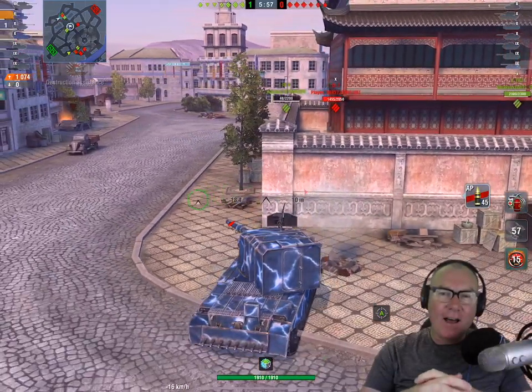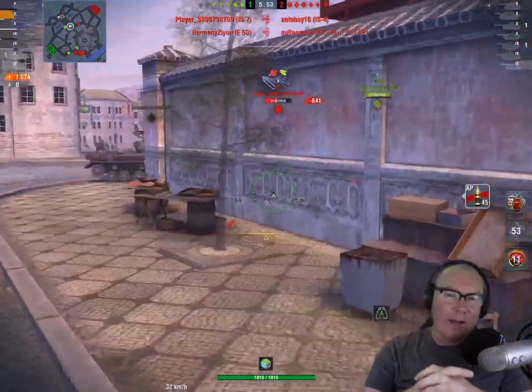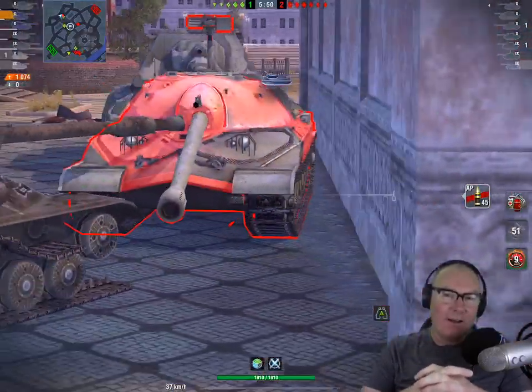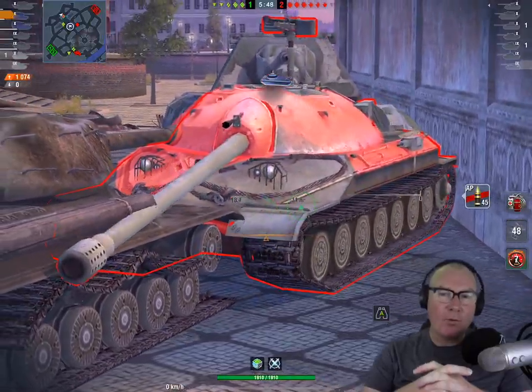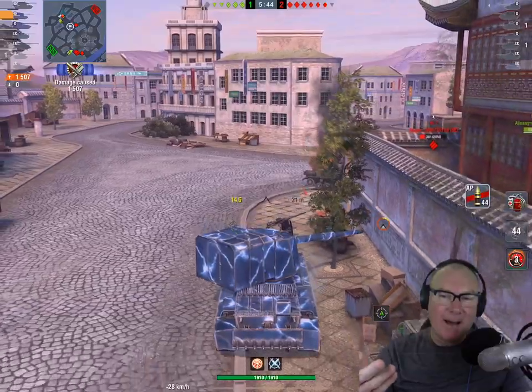Now, our poor old IS-4 just goes down there. Fair enough. Look what our Jaegeroo does here. This is brilliant. Lots of pen. Great. Pull back. Full reload. Now, the Jaegeroo just pins him. He can't move. I'm like, happy day.